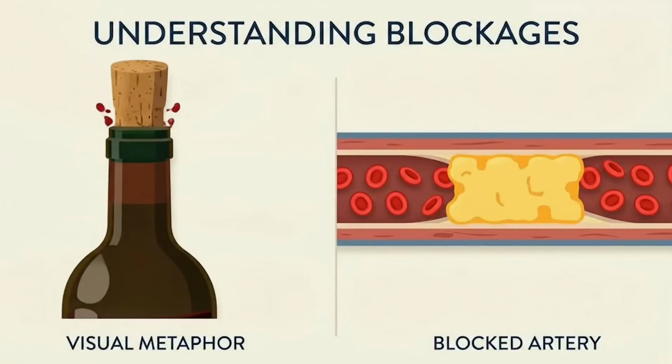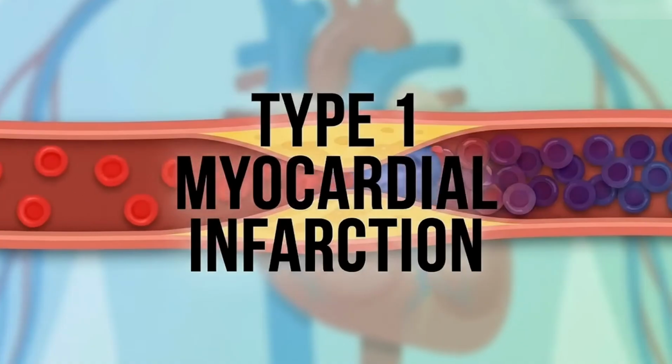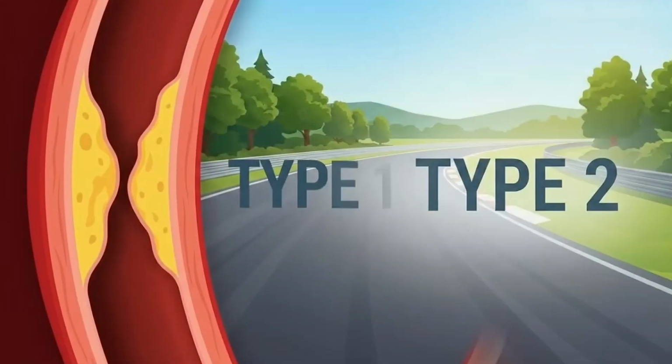It acts like a cork in a wine bottle. Blood flow hits a brick wall. This is a type 1 myocardial infarction.